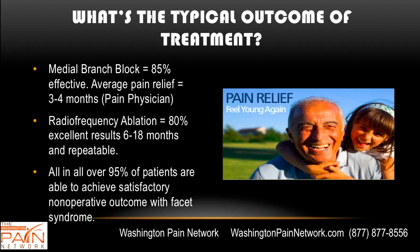Radiofrequency ablation is 80% excellent results, 6 to 18 months, and studies have also looked at repeat RF procedures and shown the same results. All in all, over 95% of patients are able to achieve a satisfactory non-operative outcome with facet syndrome.